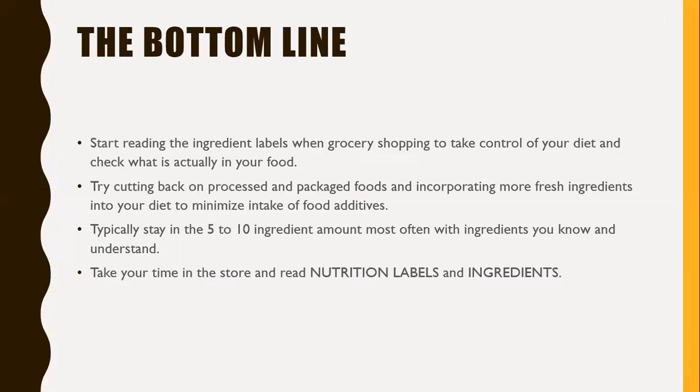So the bottom line, right, what do I do moving forward? So we talked again about food labels last week. So again, start reading the ingredients when you're looking at labels in the grocery store. To take control of your diet and check what is actually in your food, right? When I'm eating, I want to know what's in my food. Try cutting back on your processed packaged foods and incorporating more fresh ingredients into your diet to minimize that intake of those food additives. And again, what I kind of mentioned before, but typically stay in that 5 to 10 ingredient amount, most often with ingredients you know and understand. It's just a general rule.